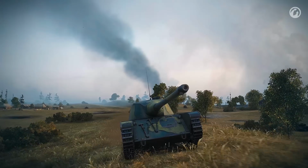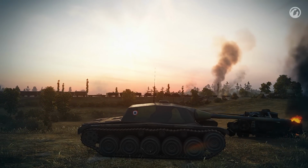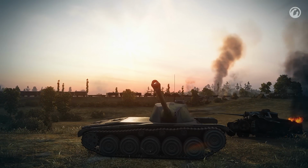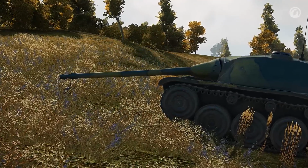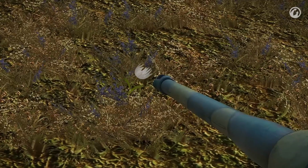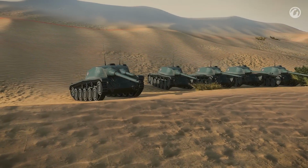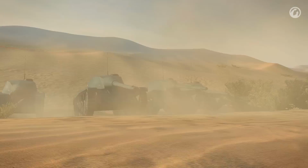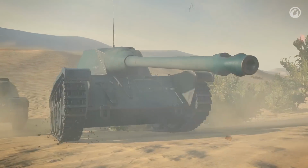Those are the good things about the AMX CDC gun, but what are the downsides? There are none. Look at that gun depression. This elephant can smell the flowers with its trunk. The tank is excellent for hull-down tactics. It behaves like a gopher. Pop out, take a shot, go back into hiding.